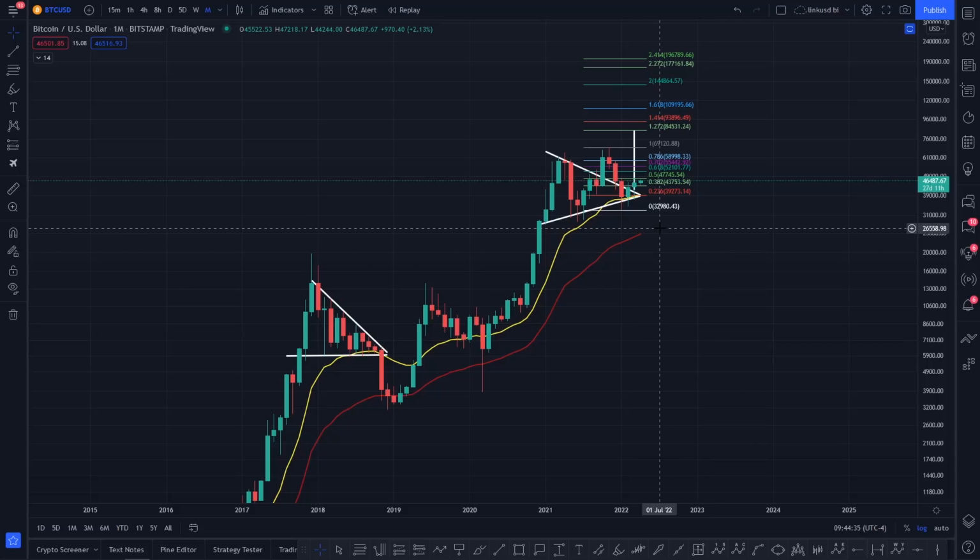But for me, the most important thing we need to keep doing, and we are doing, on the monthly, the weekly, and the daily, is keep closing above the 20 EMA on those time frames. Now, Bitcoin here has been closing above the 20 EMA since April 2020. That's 24 months. It's 2 years that Bitcoin has spent above the 20 EMA on the monthly time frame, and it does look like it's going to continue, okay?